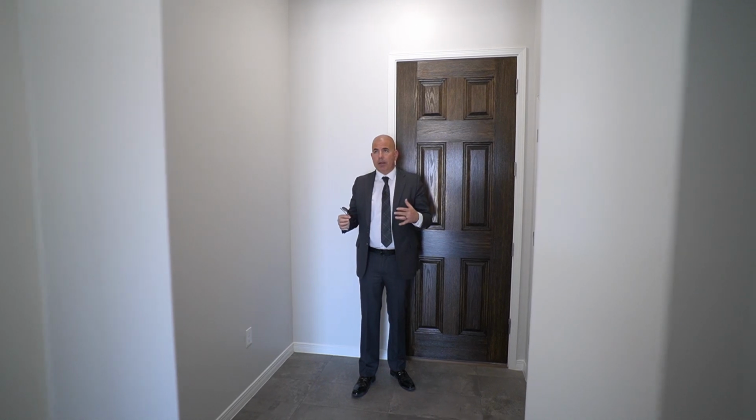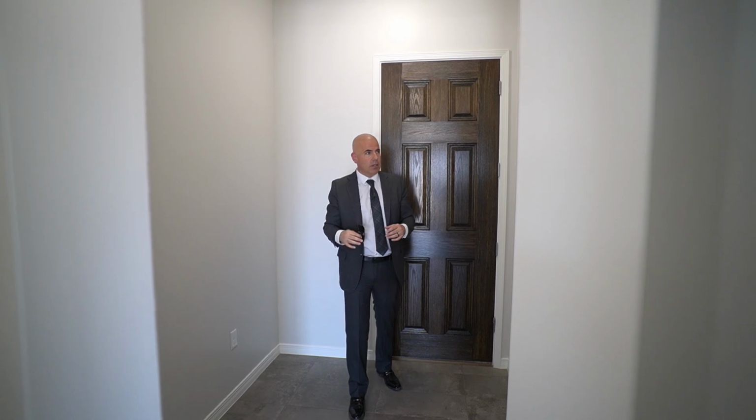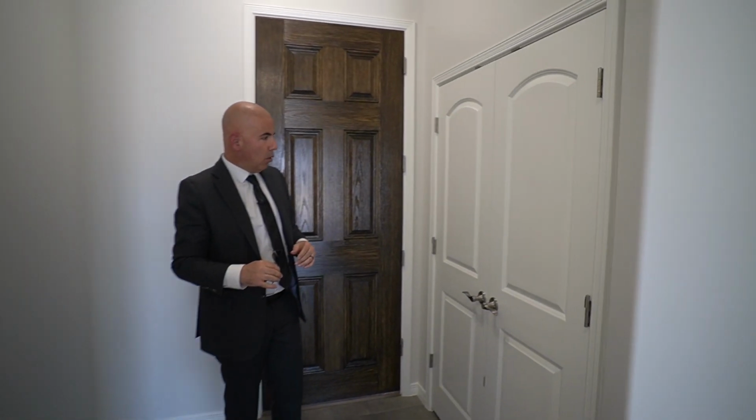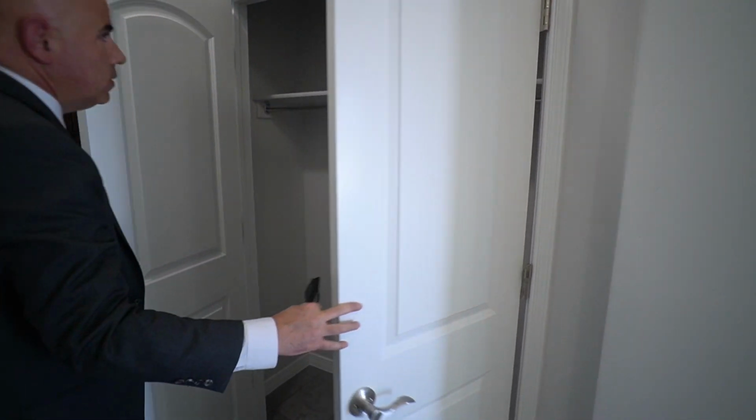So giving you an idea of the prices around here, there are several homes in this area that are well over $500,000. So it's good to see some of these that are in the lower fours. First closet, coming in from the door, is going to be your coat closet.